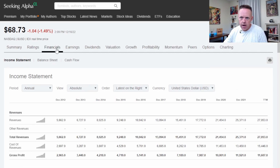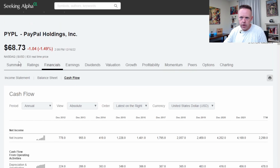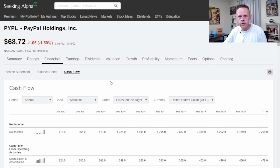And within financials, you also get the balance sheet. You also get the cash flow metrics built right in here. You don't need to go to the separate PayPal investor relations page and download a bunch of information and figure it out yourself.